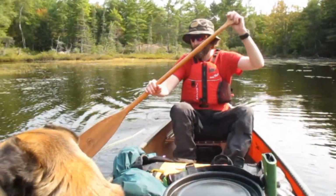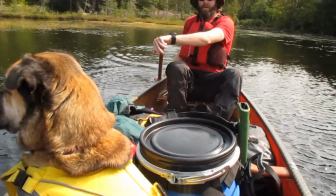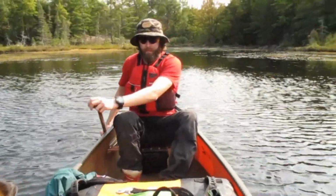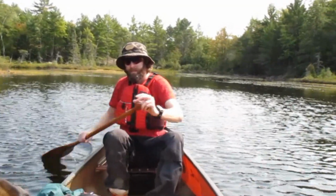Alright, so this is what our boat setup looks like for anybody that was wondering. We've got Starbuck up front here. Hey bud. Got our food barrel. We only brought the 30 liter this time as we're only out for one night. Got our big giant canoe pack, which weighs more than I do, I think. And then we've got Maddie stern paddling here, getting everything all wet. Doing a good job as always, though.